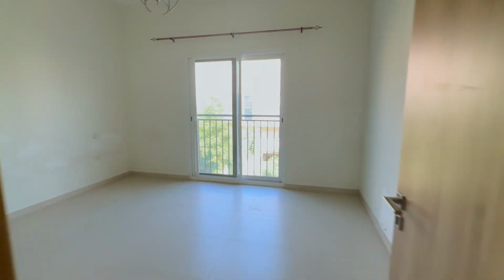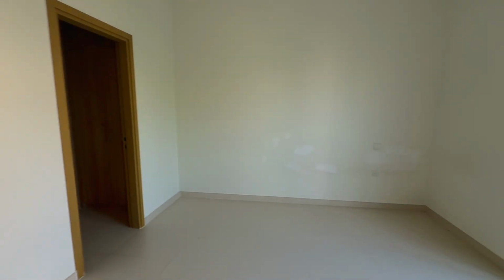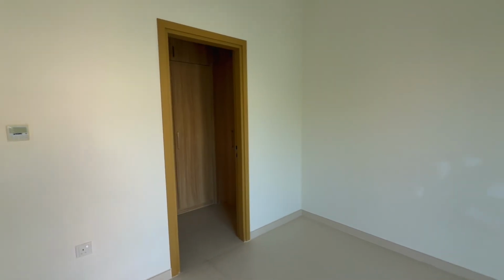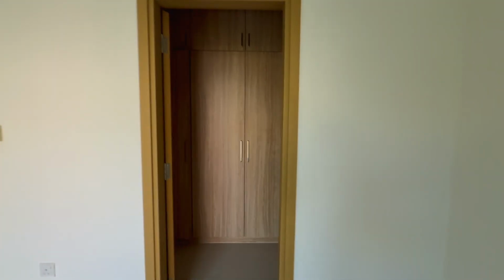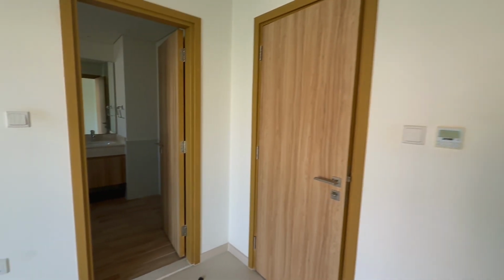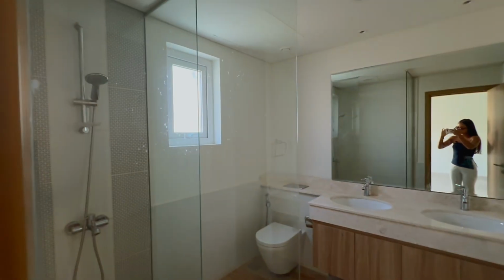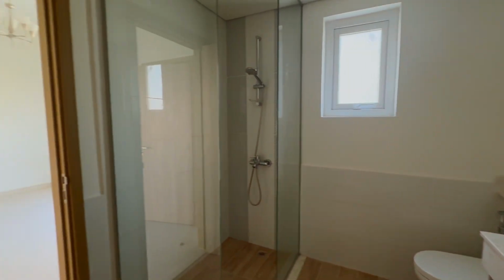Because it's an older unit, it definitely needs some work. There were some leaks in certain areas, the walls needed repainting, and it needs a proper deep clean. But the layout itself is actually quite spacious. Upstairs, we have 2 bedrooms, both pretty decently sized. The master bedroom has a semi-walk-in wardrobe, which is a nice touch. The bathroom is standard, walk-in shower, nothing fancy, but functional.